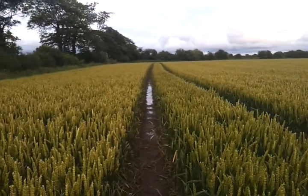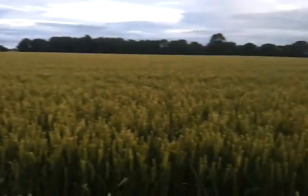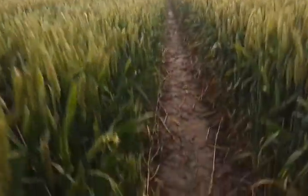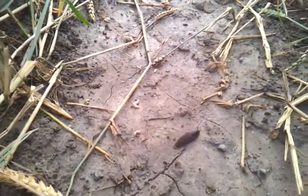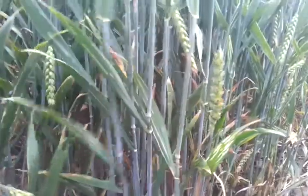You can see here there's water lying on the tram line, so again just reinforcing that there's just too much moisture. And it's great as well for the slugs, although at this stage there's not much they can do to our field of wheat. But what is happening in our fields of wheat is the different diseases that we've got. I'm going to outline two of them to you here now.